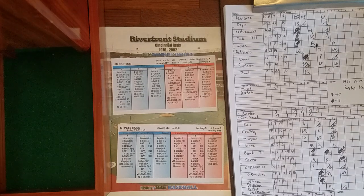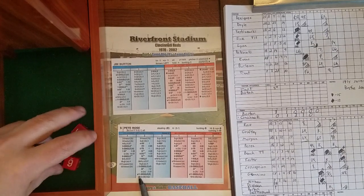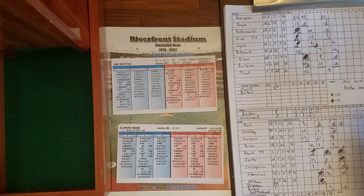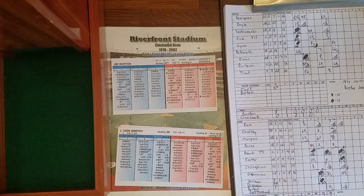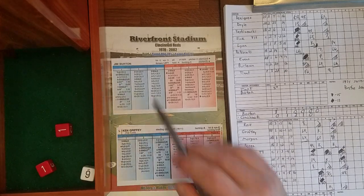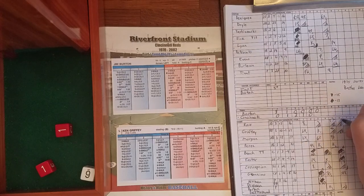Nothing on the 20. 2-11, and that's another ballpark single check. Again, 1-15. And it's another single. So bases are now loaded. Bases are loaded for Griffey, lefty on lefty against Burton. Infield is playing at double play depth. 6-2 is a walk. So Burton walks Griffey to force in a run.